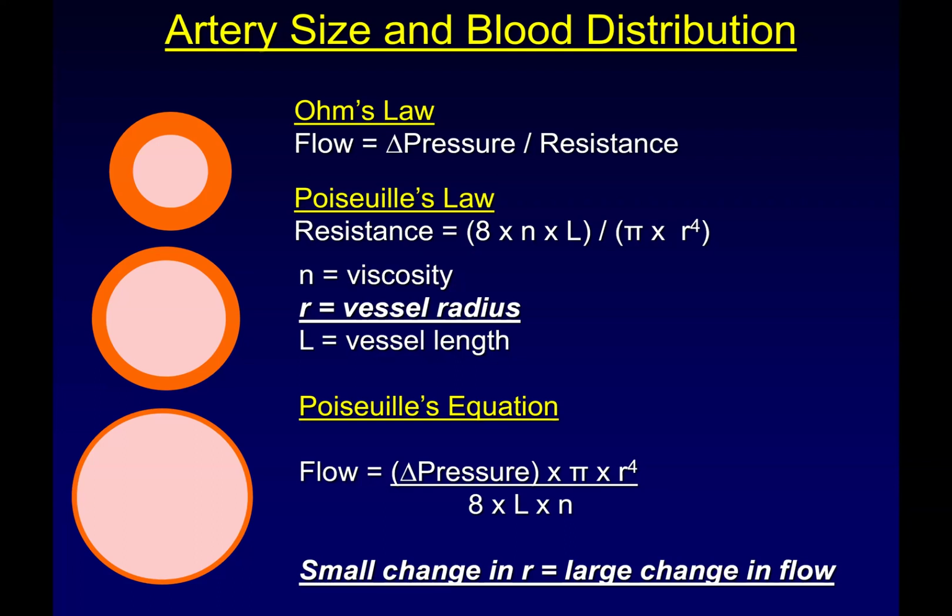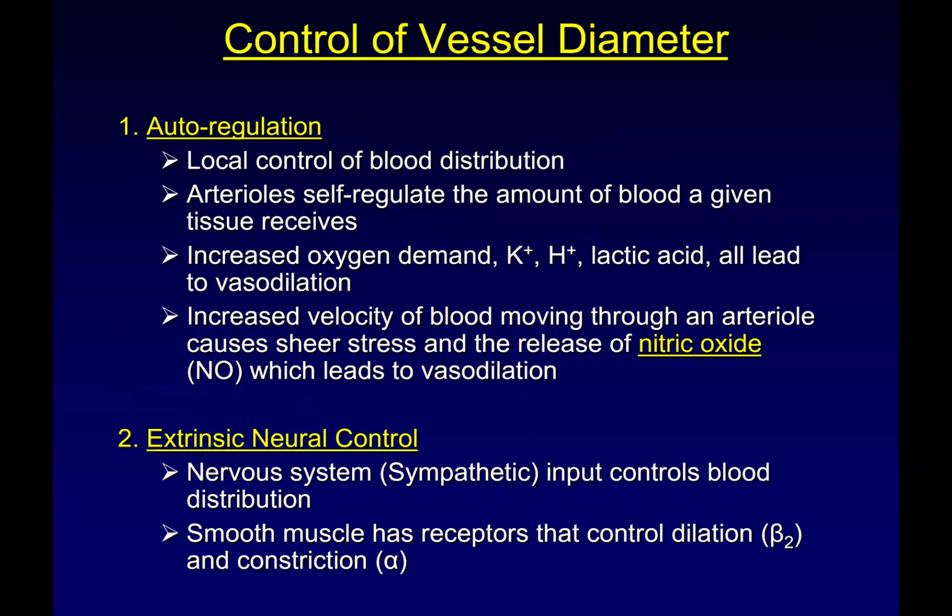So if I want more flow to go to muscle, I need to dilate the arterioles and the arteries that lead to that muscle. If I want flow to go away from stomach, liver, kidneys, and things during exercise, I need to vasoconstrict the arterioles that send blood to those particular tissues. And we do that through a process called autoregulation and a process called extrinsic neural control.